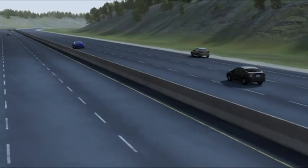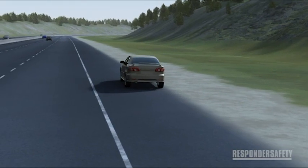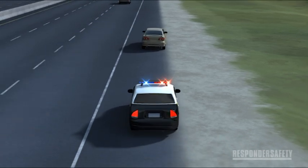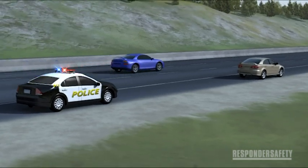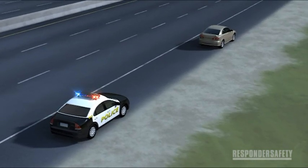If the judgment is that linear positioning is appropriate, it's typically executed as follows. The response vehicle is parked in a straight line directly upstream of the first incident vehicle within the same lane. Sufficient space should be left between the responder vehicle and any incident vehicles so that the responder vehicle will not hit the incident vehicles in the event it's struck by oncoming traffic.